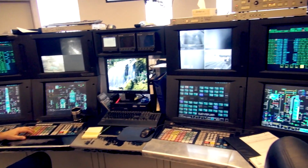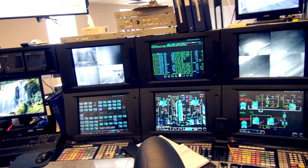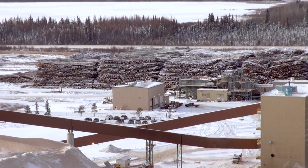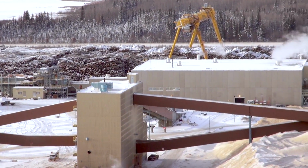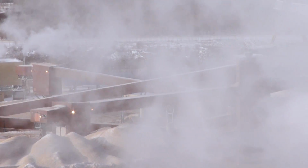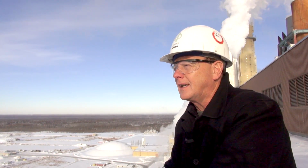Daryl Nickel is the Vice President of Pulp at ALPAC. He took us up high so we could survey the site. Welcome to ALPAC, David. We're standing here on the 11th floor of the recovery boiler. ALPAC started construction in 1991. We made saleable pulp in 1993. We are still the largest single line kraft mill in North America today.